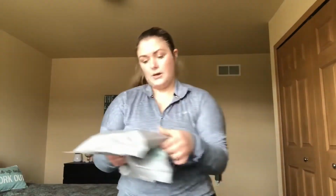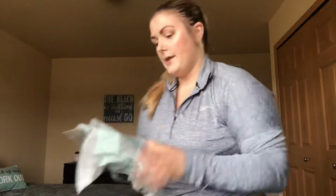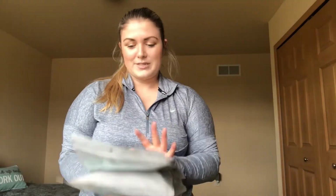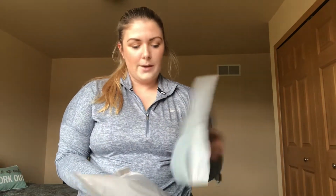The first thing I got was the Serene tee in saltwater, and I got a size large. I got the OG Pant in Lagoon, also a size large. And then lastly, the ISLA, I hope I'm saying that right, ISLA bra in saltwater in medium. So got the blue tonals of the Waves collection, and as you can see, love the color blue. So I'm super excited to open these up and see how these look and feel, and then I'll try them on for you.